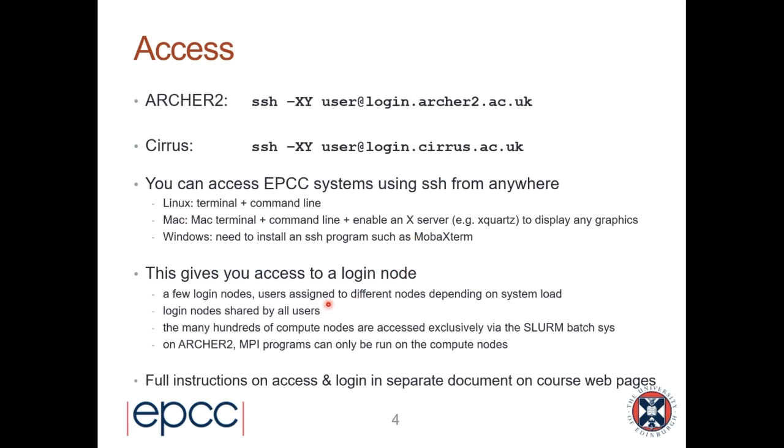This gives you access to a login node. There are a few login nodes, and you're assigned to different ones depending on the system load, and the login nodes are shared by all users. Of course, our current Archer 2 has 100,000 CPU cores. These run a bunch of compute nodes. And on Archer 2, it's a bit of a quirk: MPI programs can only be run on the compute nodes. You have to submit them via a batch system.